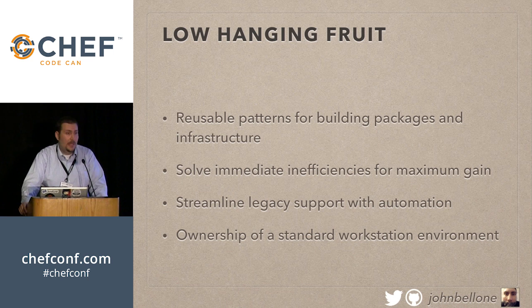But we also took ownership over our Mac development workstations. We have simple scripts that install the appropriate certificates, root CAs, that are in our corporate for various internal services. We set up proxies, we set up Vagrant, we set up VirtualBox or VMware, depending on who you are. And we provide this image to all the web developers so that if they ever have a problem with their Mac, just image their machine in 15 minutes.